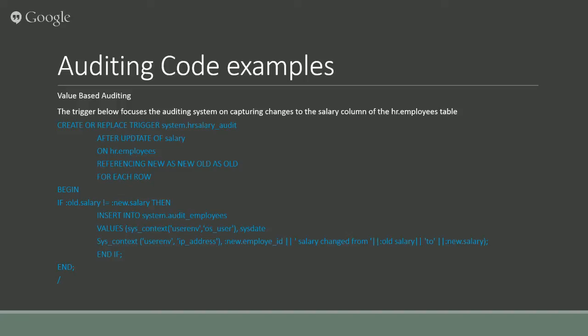And you want to begin your code. So if old.salary does not equal new.salary, which is saying it's been updated and the salary doesn't match, then you want to check that and then insert it into the audit table. So insert into system.audit employees. Values is the syscontext. It's the user environment and the OS user and the system date. So it's just saying who did what, where it came from, and the time.